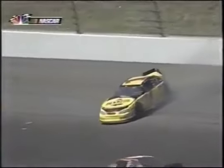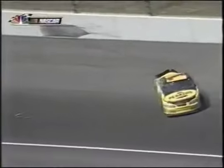And Alan, you talked about it, all that debris coming off the car as he comes off that wall. There goes a bar down, dragging across the racetrack. And all those cars behind him. Mark Martin was one of those cars right behind Steve Park that drove through that debris.